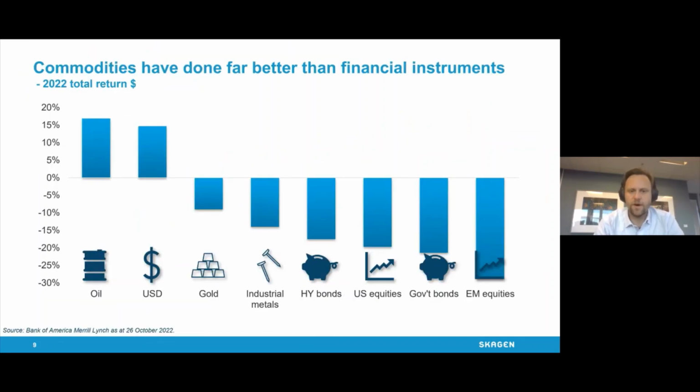So in terms of the market backdrop, as we laid out earlier in the year, this is not a market backdrop that favors financial instruments. It is one that favors real assets. And you see that in the US dollar-based returns year to date, with commodities and oil having delivered by far the best returns year to date, and long duration government bonds and emerging market equities in particular having suffered as at the end of October.